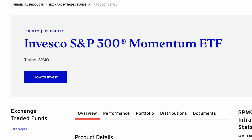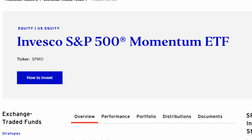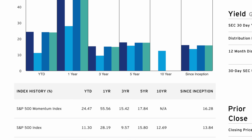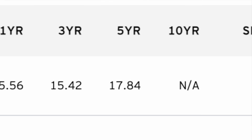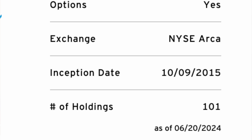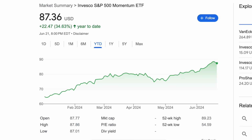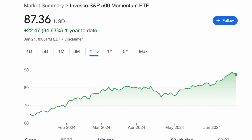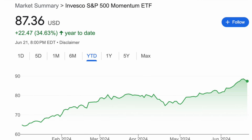SPMO is the Invesco S&P 500 Momentum ETF, and it has a 5-year average annual appreciation of almost 18% per year. It has an expense ratio of 0.13% and has been around for almost 10 years, so has some good data so far. It has 101 total holdings. The current price is $87.36, and like I said before, it's up over 34% this year to date in 2024.